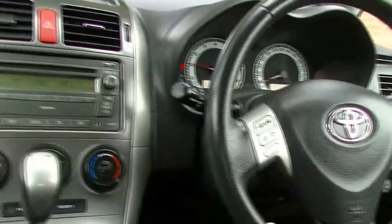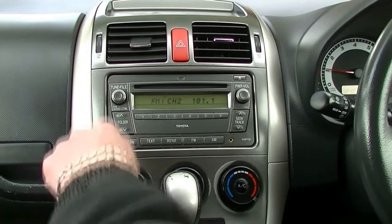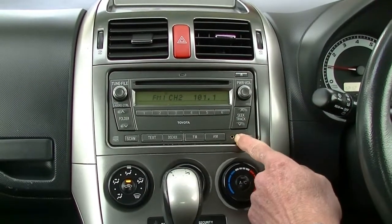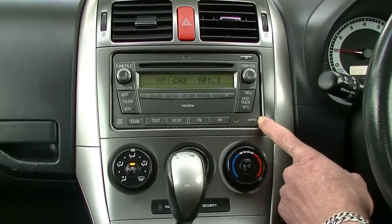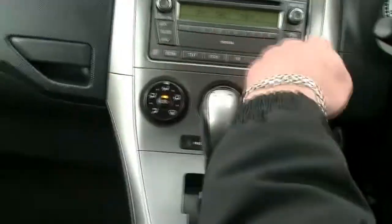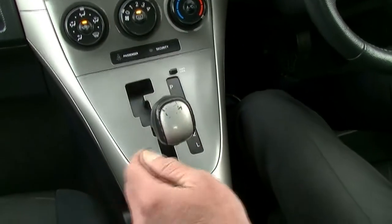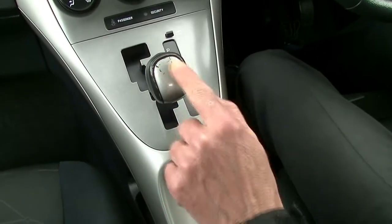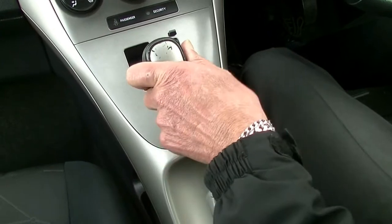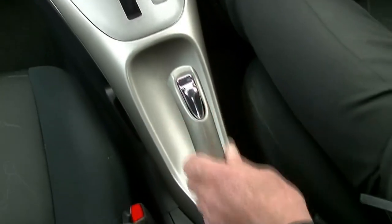Moving into the center section now, our AM FM stereo with CD player. We've got our auxiliary plug there as well, and it is MP3 compatible. Our heating and cooling buttons here in the middle section, and then we've got a 4-speed auto gearbox there as well. A little bit of wear on the T-bar, consistent with its age, of course. The attractive thing is that this car's only just ticked over 100,000 kilometres.